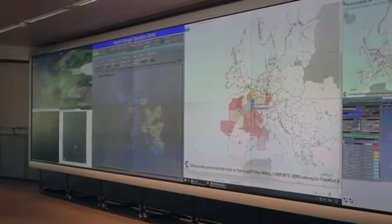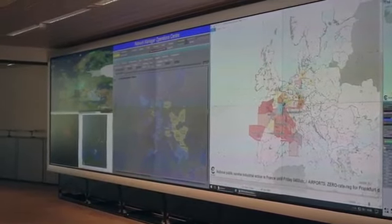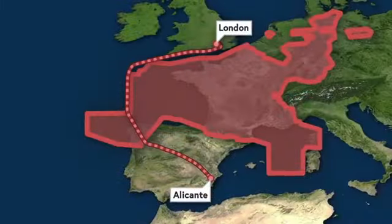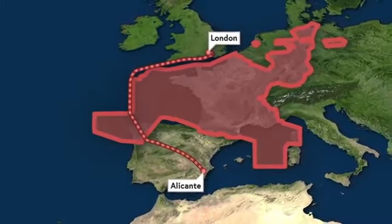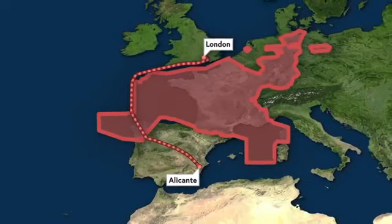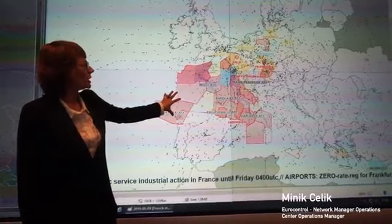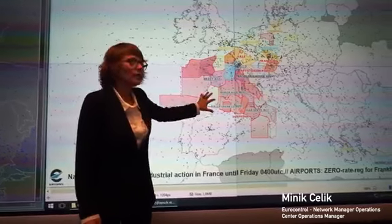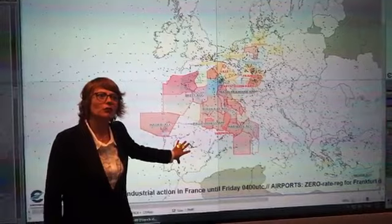Their job is to make the bad days as okay as possible. An example of a really bad day for flying was Thursday, May 9th, 2019. The main issue was a large-scale French air traffic controller strike, meaning there was little air traffic control capacity in French airspace, one of the busiest areas. If you look at this map, that shows the magnitude of the impact on the sectors. Color red means that there were delays in the order of 45 minutes or above per flight.